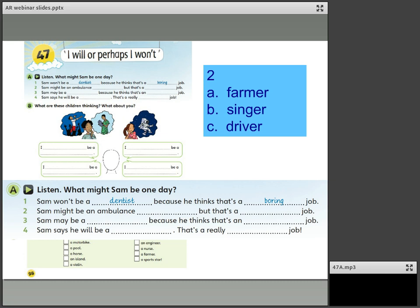Right. Now let's look at the sentences about Sam. As we saw, Sam might be an ambulance driver. But what does Sam say about being an ambulance driver? Yeah, he thinks it's a difficult job. Okay, so when we're checking answers to this, we can obviously check that students have understood the word difficult. But we want to make this more relevant, more meaningful for them. So we could ask them if they agree. Do you agree? Do you think driving an ambulance every day would be difficult?